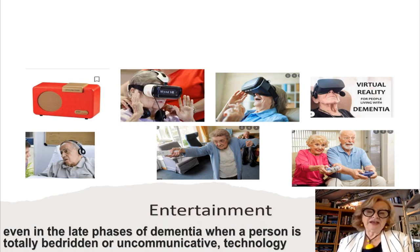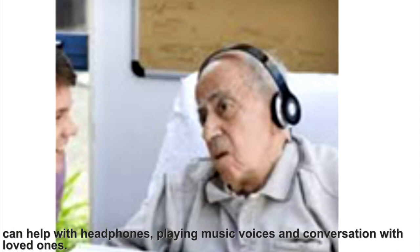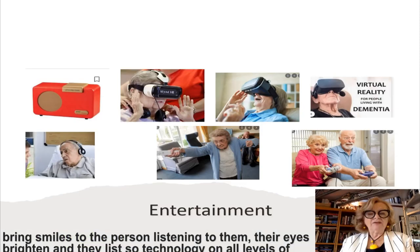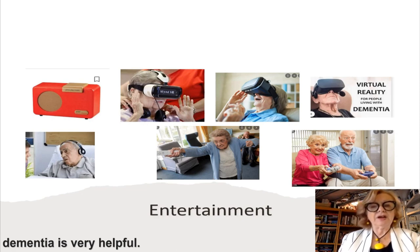Even in the late phases of dementia, when a person is totally bedridden or uncommunicative, technology can help with headphones playing music or voices or conversation with loved ones. It brings smiles to the person listening, their eyes brighten, and they listen. So technology for all levels of dementia is very helpful.